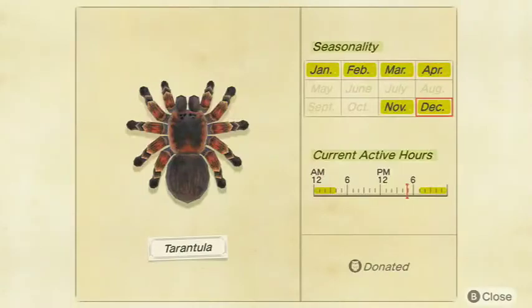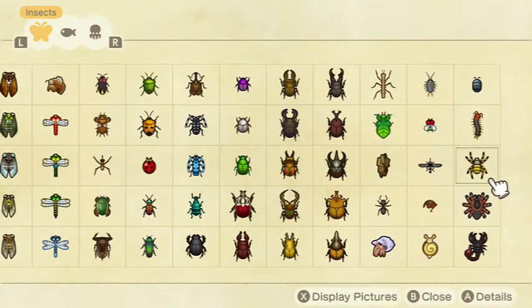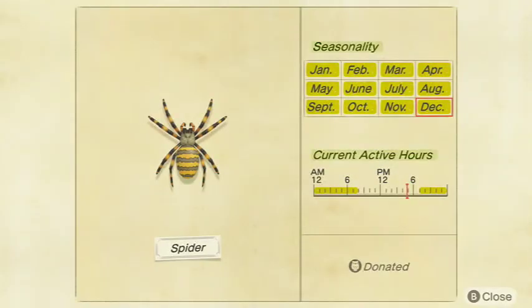Next was going to be the tarantula. Actually, I've got to say spider. Spider, January, February, March, April, May, June, July, August, September, October, November, and December in the Northern Hemisphere. And in the Southern Hemisphere, January through December as well. Okay, yes, you can find it in December as well.